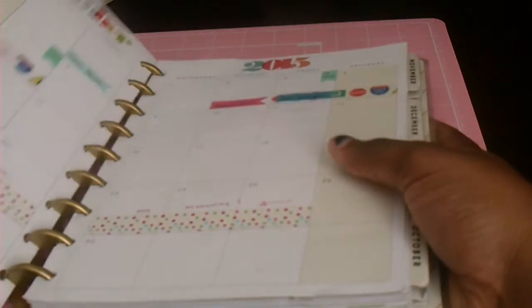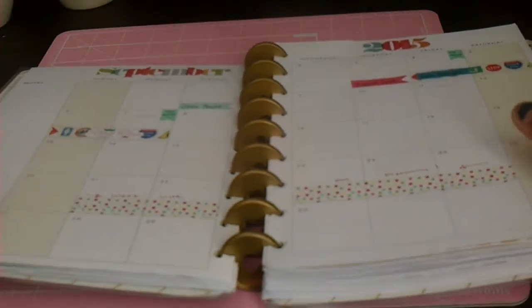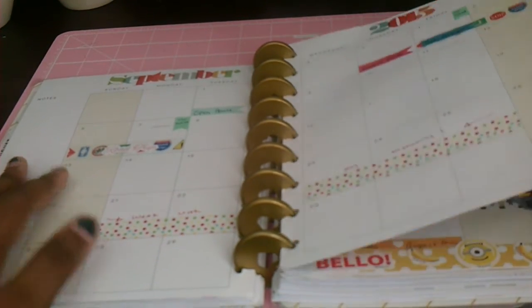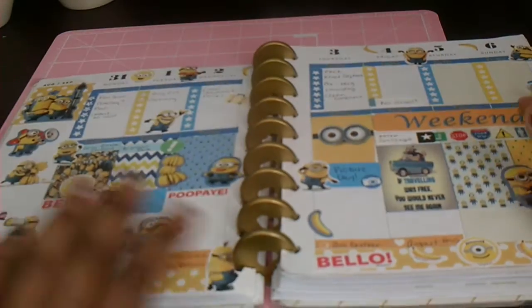And then I do the same thing for the September monthly. I wasn't really using it. I used washi tape for the days that I was off or visiting days, and I haven't been using this planner at all, to tell you guys the absolute honest truth.